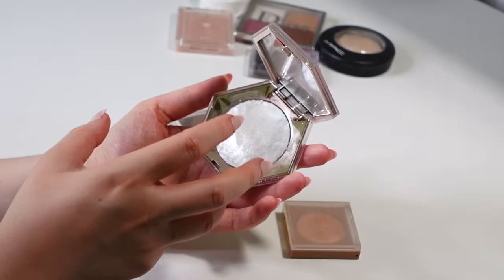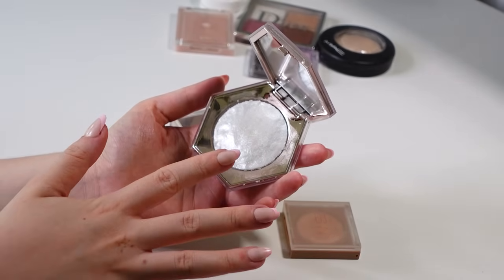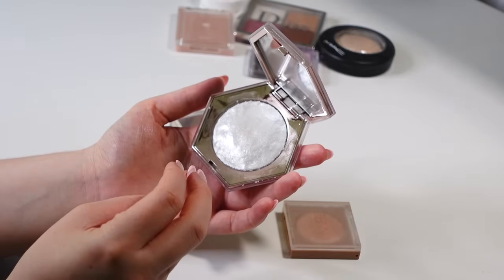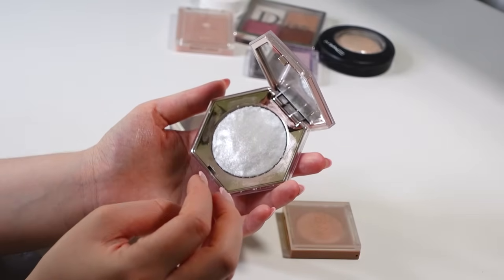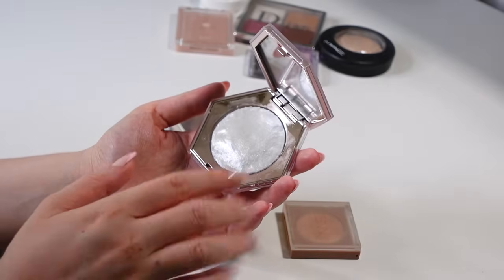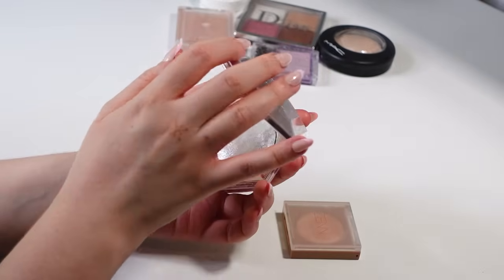And for me, I always do my highlighter at the end of my routine, just before I do lip color. And I feel like it's always the place where I'm like, ooh, what if I add a little more? And what if I add a little more? And this is one of those highlighters that definitely does that. Not in a bad way. You just gotta be selective about how you use its power.